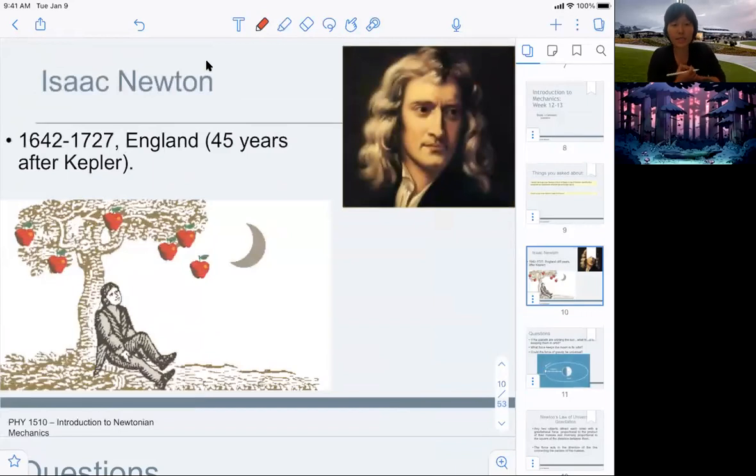Another famous scientist, Galileo, right? You probably heard of Galileo. Another famous scientist that you probably heard of even more is Isaac Newton. And here we're talking about his great discovery of gravitational force, the gravitational attraction between stars, planets, or any objects that have mass.